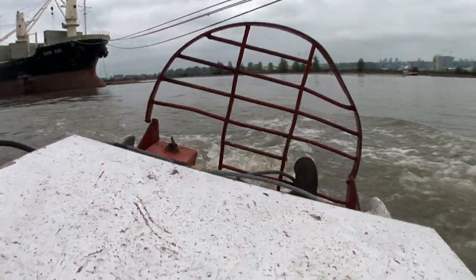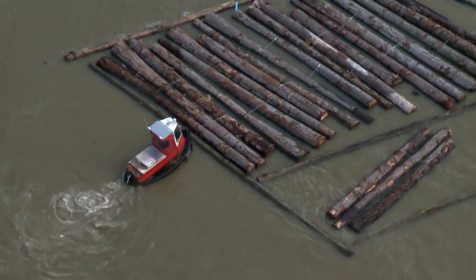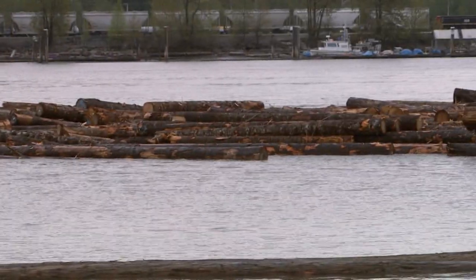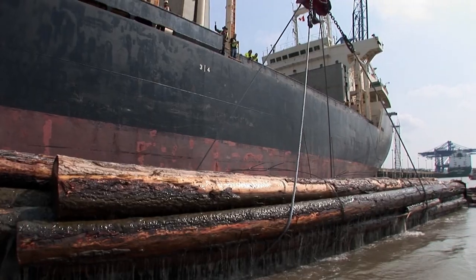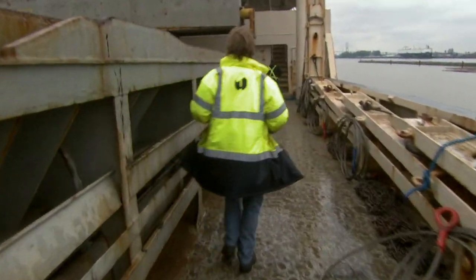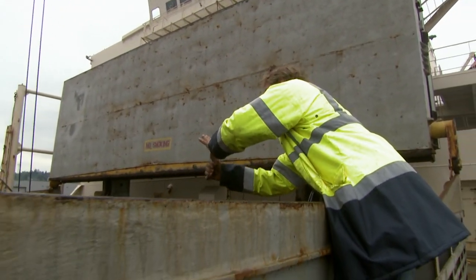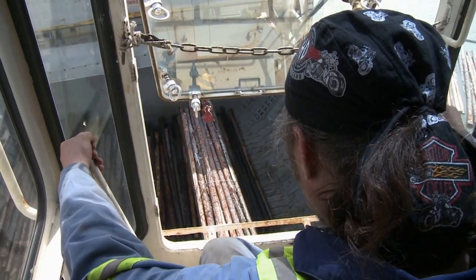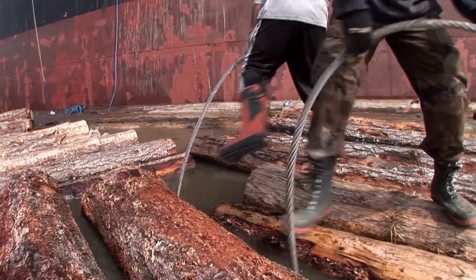With the load in the water, small tugs start moving logs around, sorting them by size and type. Yeah, once the logs hit the water, they're bundled up, they're bagged in a boom, and then the tug company brings them down alongside the ship. Put her over this way. It's up to Scott Petrie to make sure the ship is loaded correctly. Hey, Gary, let's move it up a bit on the port side. The customer in Japan wants only certain sizes and certain species of logs. So it's level. Okay, move up a little bit.